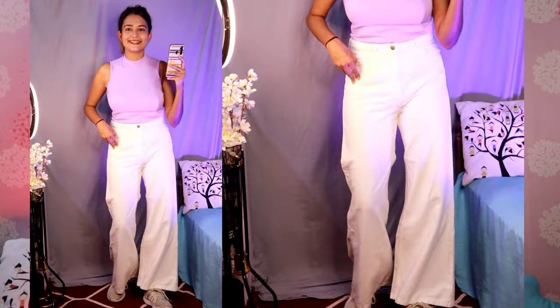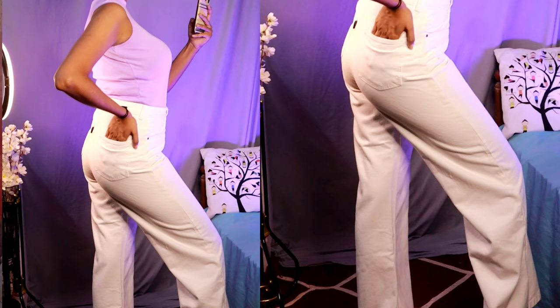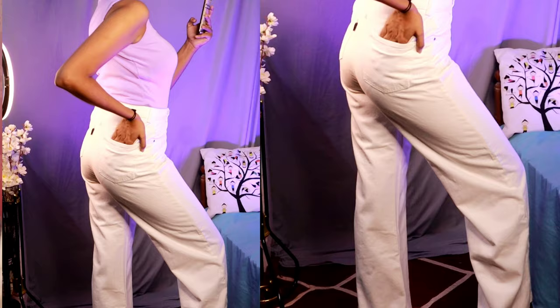You know, there are 2 types of white jeans. One is with bluish tint and another is with yellowish tint. So this one has a pretty slight yellow effect. So let me check the price now. Yes guys, I got it for $12.99, that means $1,300. Waist is not adjustable, then you will find 1 button and zip closure, two pockets in the front and two pockets in the back.